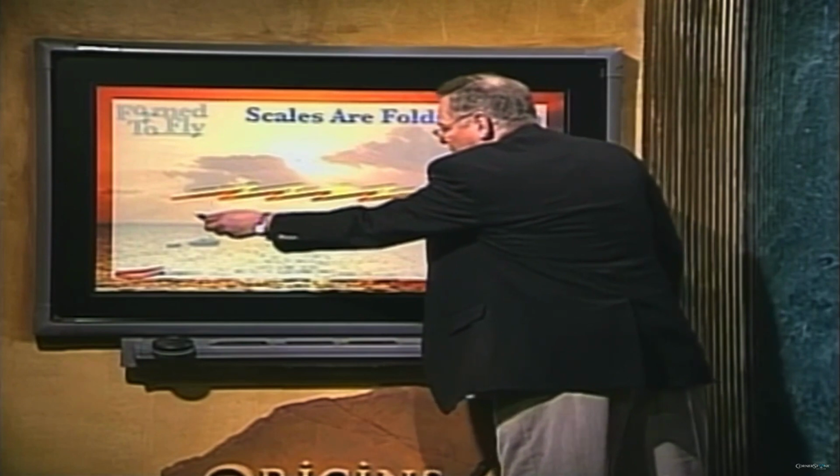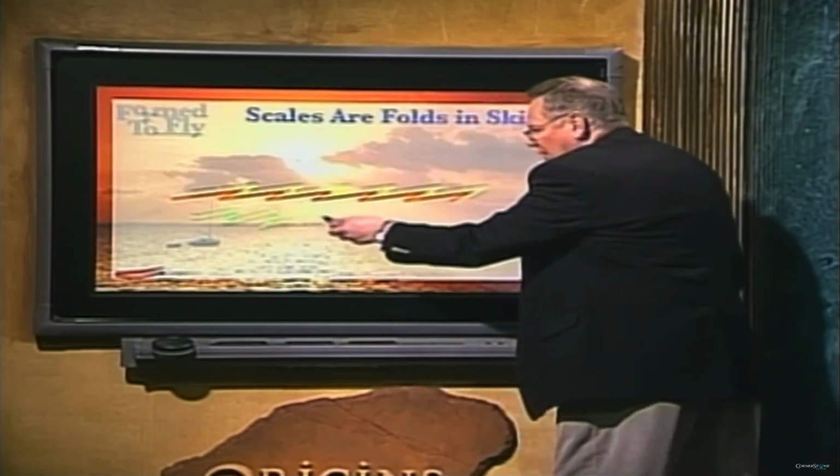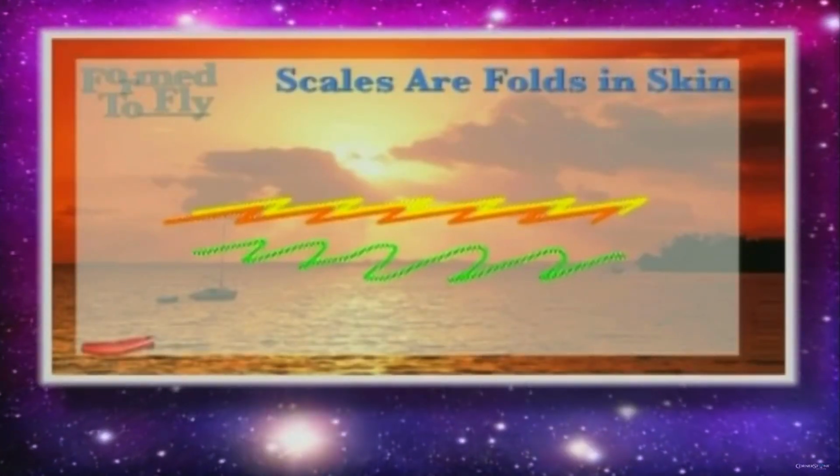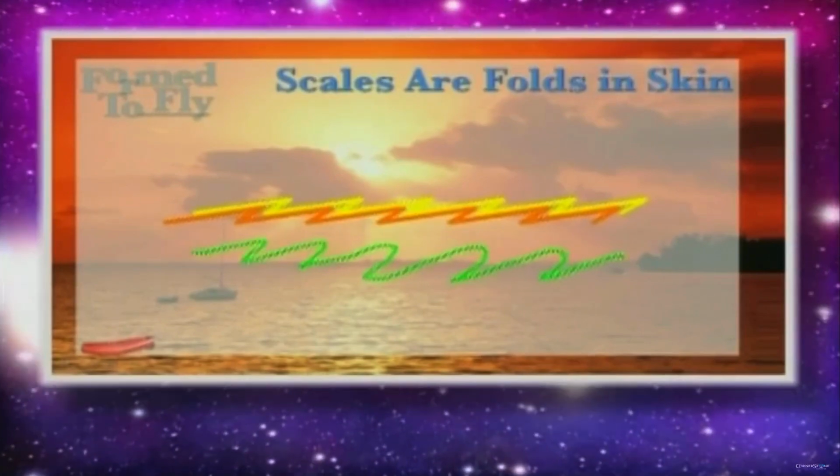They are one sheet that's just folded, like this. There's no free edge, you just keep going on and on. And thus it's impossible for a reptile to shed one scale. The whole skin comes off. You've seen the skin of reptiles. That's right. We've all seen.